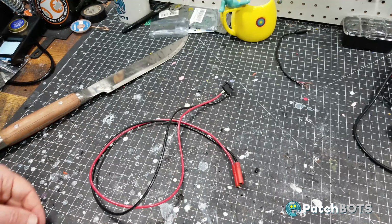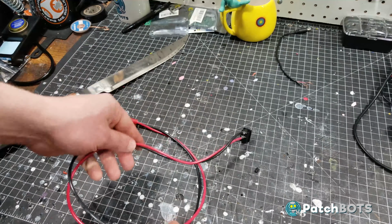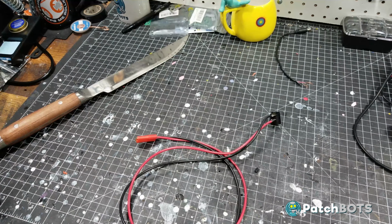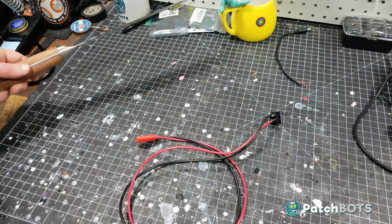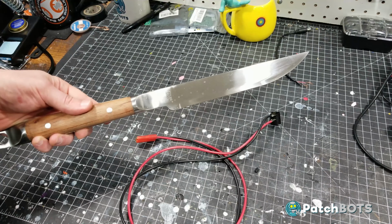Now I know what you're thinking. Wow, Patrick, that is a wonderful piece of engineering that you just came up with, but can we talk about the gigantic knife you have sitting on your workbench? Ha ha ha, yes. What is this, you ask? Well, this, my friends, is Plan B.